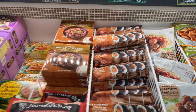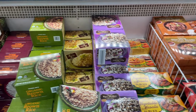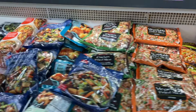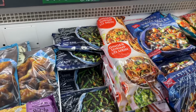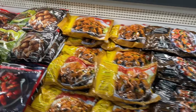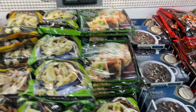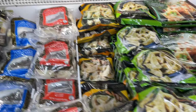Oh, these are the meatless stuff. Beefless bulgogi. And the Spanish rice, brown rice, vegetable fried rice, all the rice. Ginger shrimp, lo mein. Beef bulgogi. Oh, we love this one. Green onion pancakes. Oh, here are the wontons.